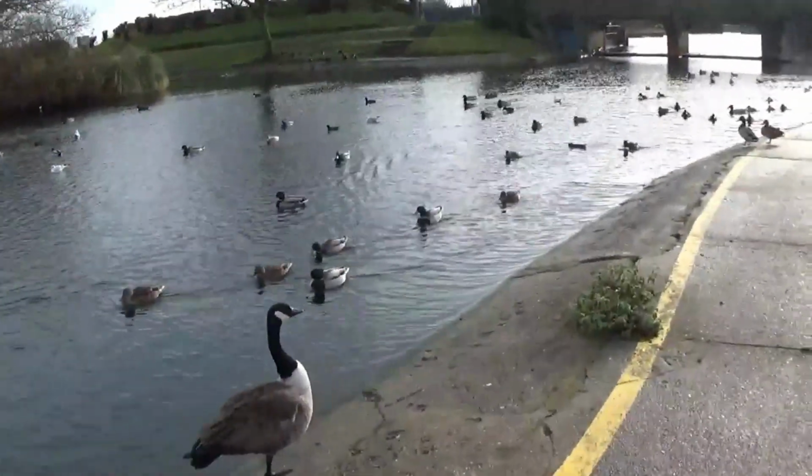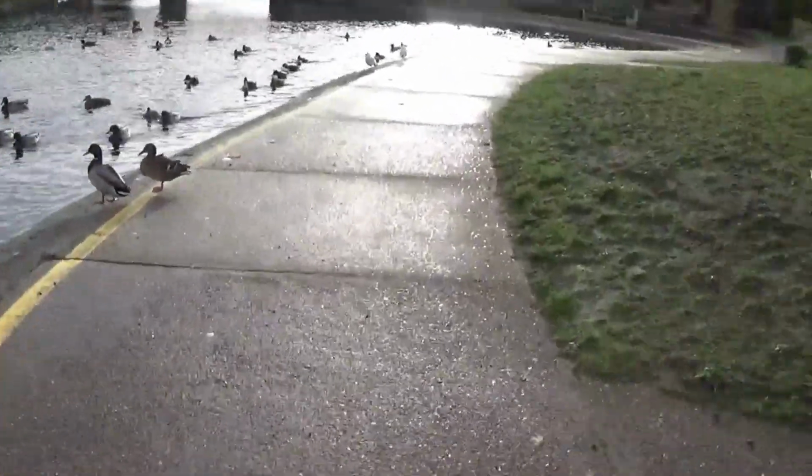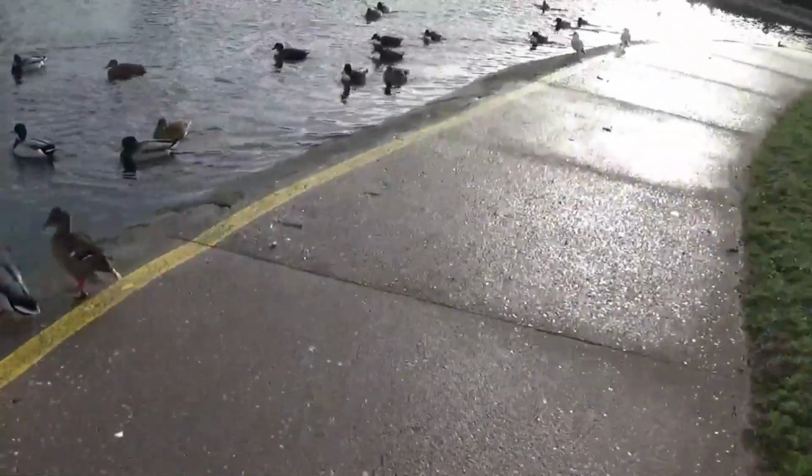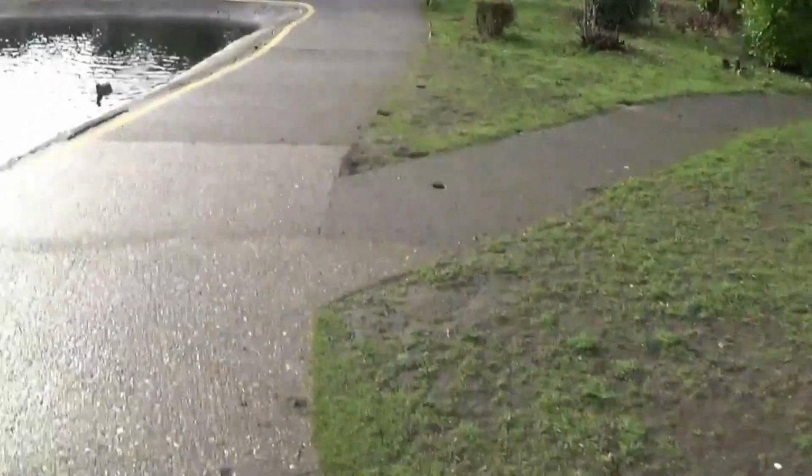God, there is a lot of them, isn't there? Attack of the ducks. Yeah, you've got some mallards down there. And of course you've got all your seagulls and stuff like that, so no shortage of animals to see when you're by an ocean.